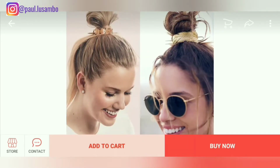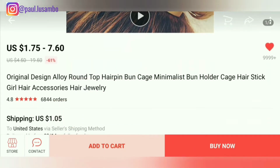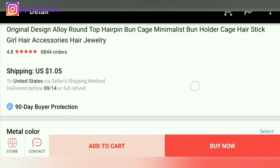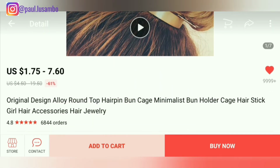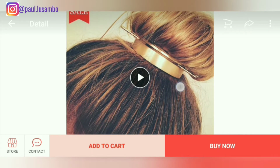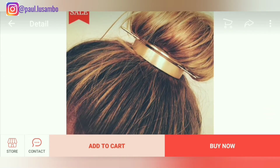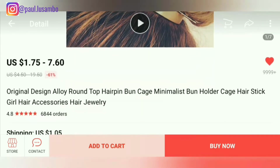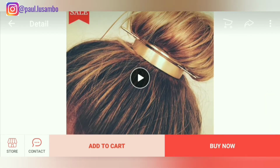So once you start selling this kind of product, you don't have to worry about the quality because it has been proven here on AliExpress. Most of the buyers have been satisfied with the quality of this product. Also, the shipping is just $1 to the United States, but the seller ships this product all over the world. So you or your buyer can get this product if you dropship anywhere in the world. So also it is affordable for most of the buyers. As you can see here, it is sold at $1.7, which is affordable to most of the buyers.